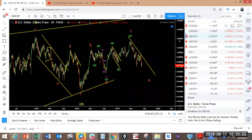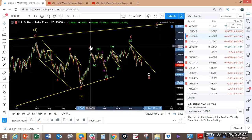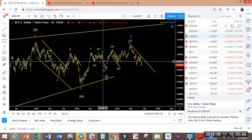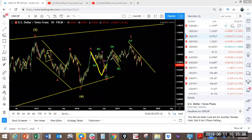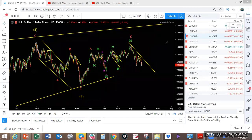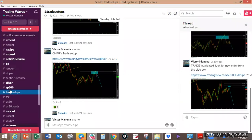Now, what are we looking for on CHFJPY? I've got to take this off here. Now, US dollar CHF, not CHFJPY, guys. US dollar CHF on the daily, we are now looking for this structure here, this one here, and I'm looking for a push higher. Why am I looking for this? So for the last 2 years, I've been looking at this big diagonal on US dollar CHF. I'll show you on the forecast here.